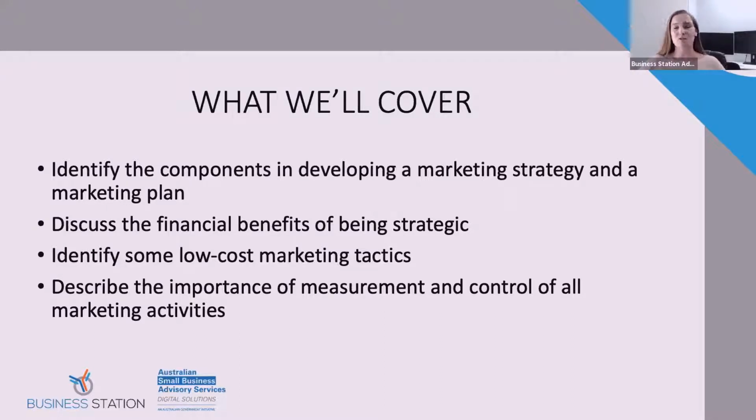Now, we'll start with the strategic side of things because I truly believe that that does have the biggest financial benefits. And then towards the end, we'll look at some of those individual tactics that are low cost.